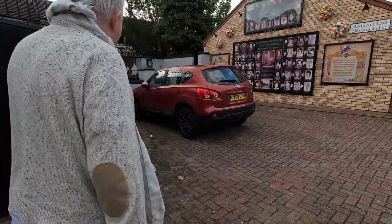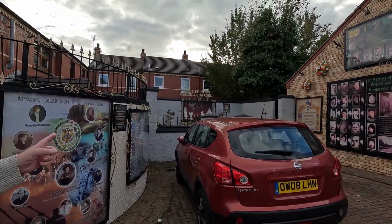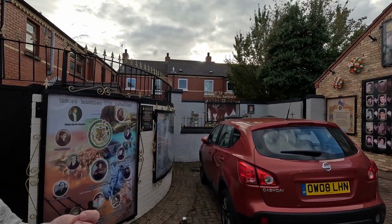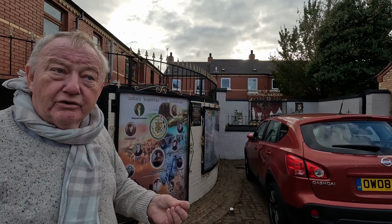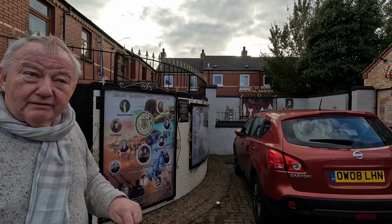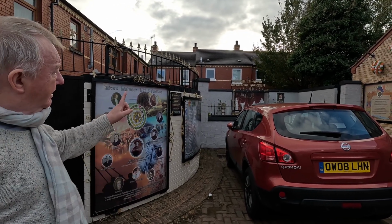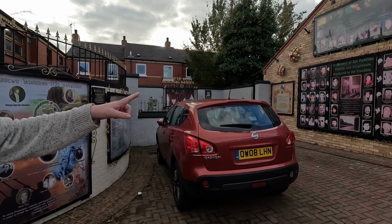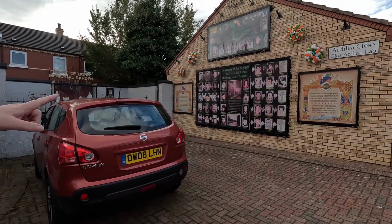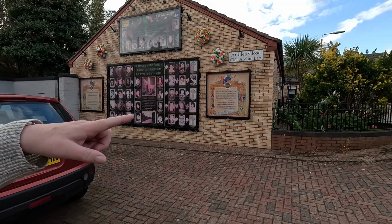Again, same thing. Down there also have a religious connotation attached to the terrible conflict that was in this area. Murder, assassination, bombs, and people who were murdered or assassinated in the area, all the way around.